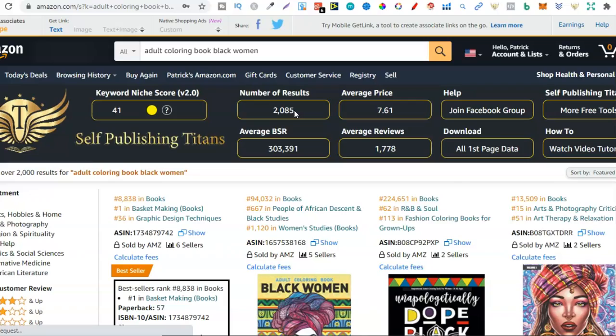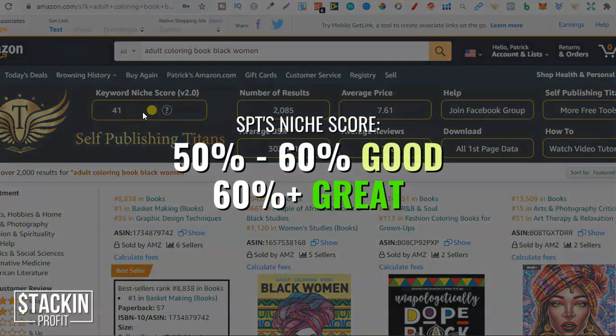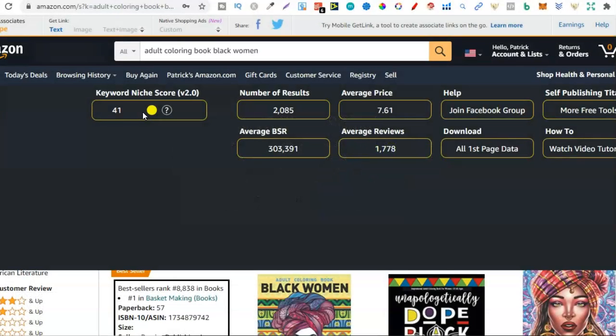To put it into perspective, with the niche score, anything in between 50 and 60 is good. Anything above 60 is even better. So with this 41 score, doesn't look like an amazing niche. But again, I'd go through all different keywords, looking for search terms and keywords which people are actually searching for, and then I'd check to see if that's profitable. So that's the first tip that I wanted to share. Remember, always create books around what people are actually searching for.